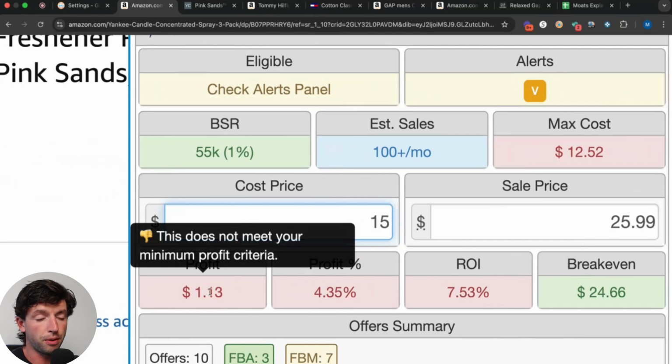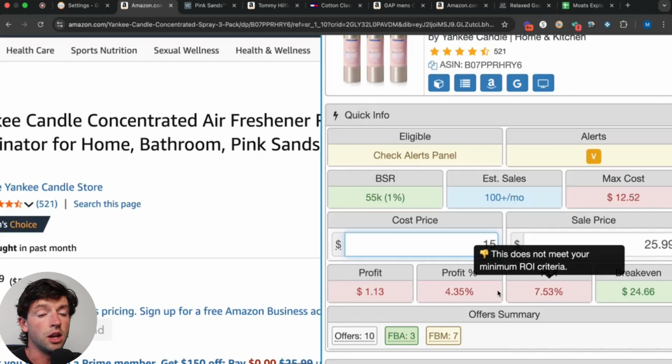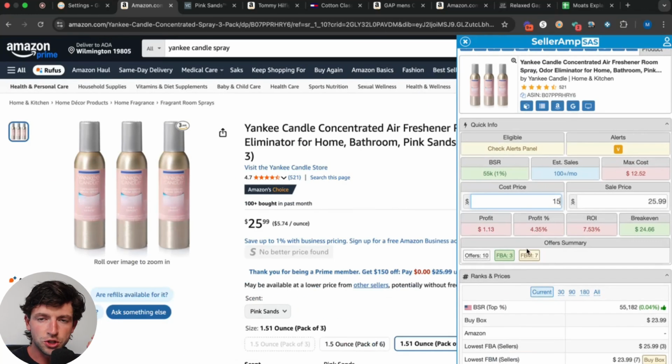Remember, guys, we want that profit above $3 per unit and that ROI above 30%, right? So we're not quite there. And that's where so many beginner online arbitrage sellers go wrong, is they think that items are going to be profitable at the advertised price it shows on the website. That's almost never the case.